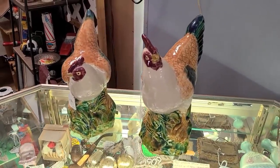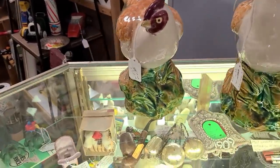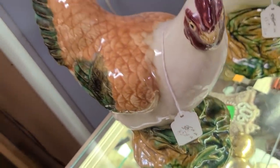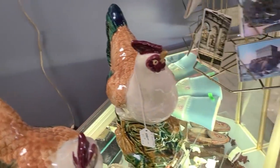That's not Chicken Little by any means. Look at all the postcards. Vintage postcards next year. Wouldn't this be fun, the rack to display? Just a minute here. I'm not getting to the rack yet. I'm still looking at the chickens.